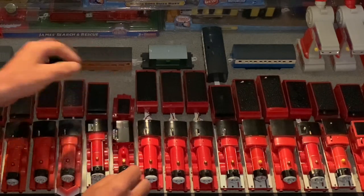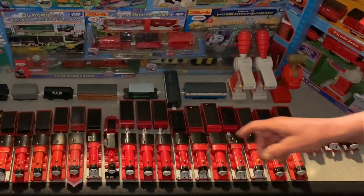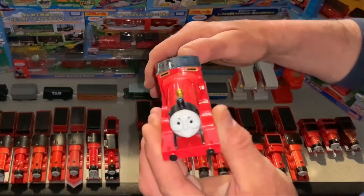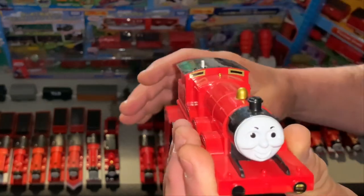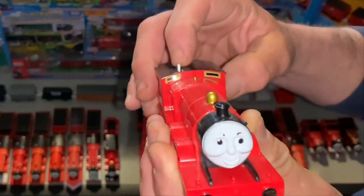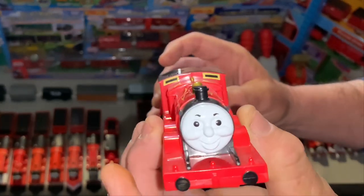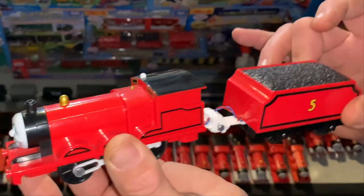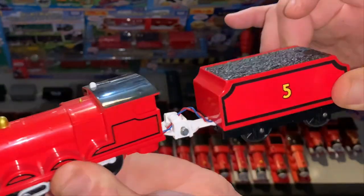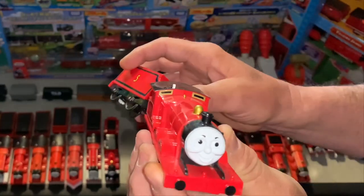Well, the rest of these are special ones. And we're going to run down that list right now, okay? Okay, this first one right here, this is the 2000 Talkin' Action James. And they made three versions of this. This is the Japanese version. And these are pretty fun to play with. Kind of finicky to work on, but still a really fun train to collect.